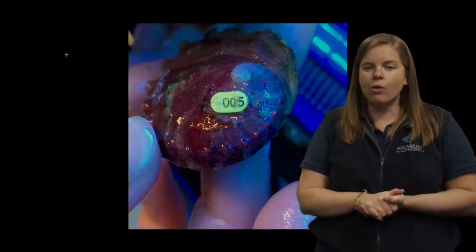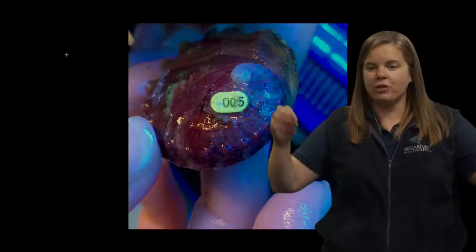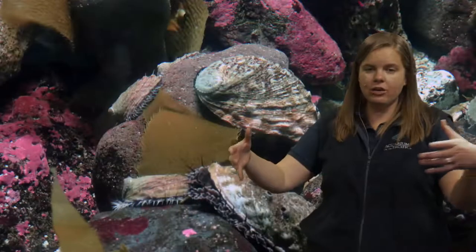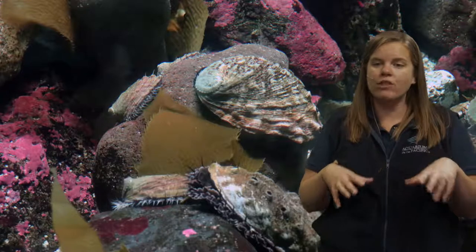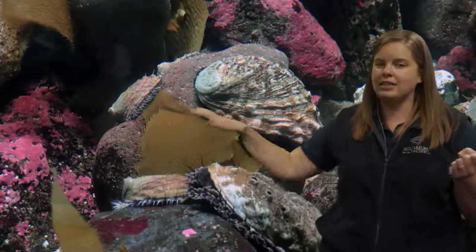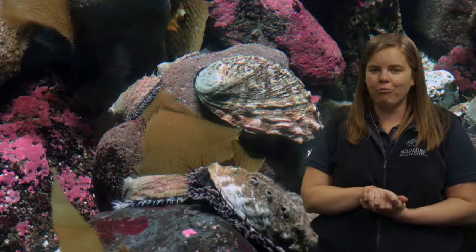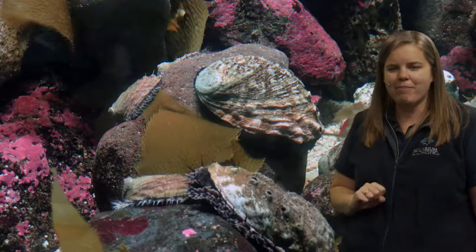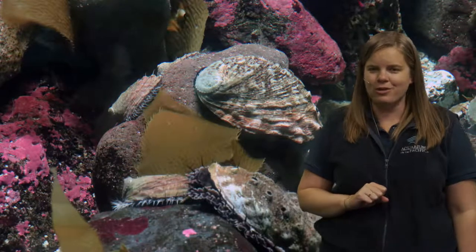So when they get big enough to go out into the ocean, we put them in that box with a lot of seaweed for them and a lot of kelp. And then we take that box out into the ocean and we leave it in the ocean, and the abalone can eat the kelp. And then when they're ready, they can leave the box and go live out in the rest of the ocean, out in our kelp forests. So that's how the aquarium is helping our abalone, by giving them a safe place to grow up until they're big enough to be out on their own in the ocean.